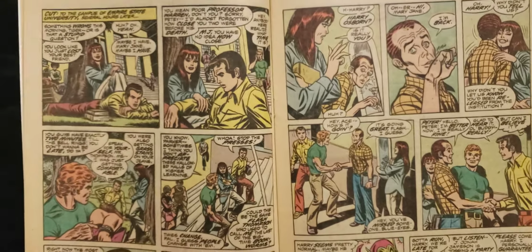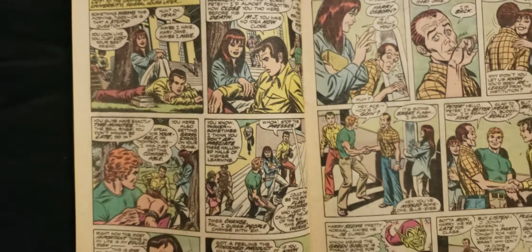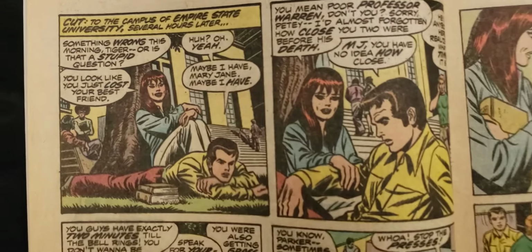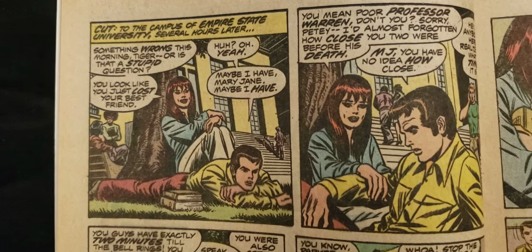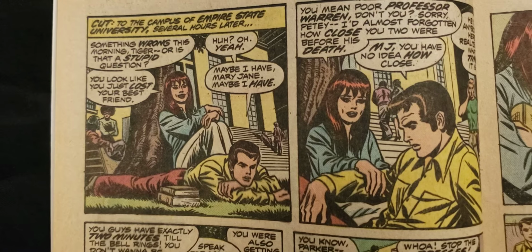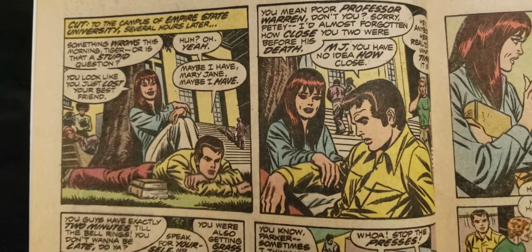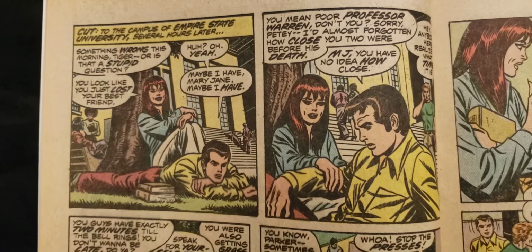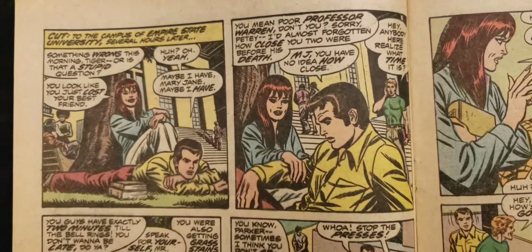Here, I was changing another page. But here we are on pages 6 and 7. So let's see what's going on here now. He's with Mary Jane at Empire State University. "Something wrong this morning, Tiger? Or is that a stupid question? You look like you just lost your best friend." "Huh? Oh, yeah. Maybe I have, Mary Jane. Maybe I have." Okay, here we go.